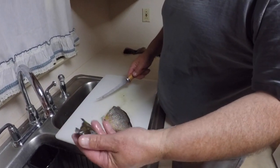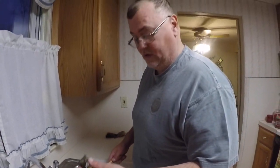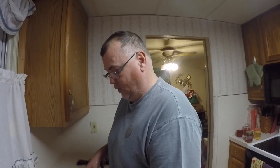Now, if you're a guy that likes to make fish soup, these can be used to make fish soup. So I don't know if we'll get into that today. We really don't have enough heads to do that. But maybe some other time, if I get out and I get a big batch of bluegills or other fish, perch, bluegills, walleye maybe even, or even if we go down the shore, we can make a batch of fish soup. But for now, I'm just going to show you how I like to get my bluegills ready when I like to eat them whole.